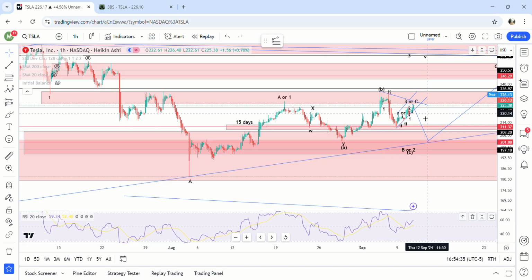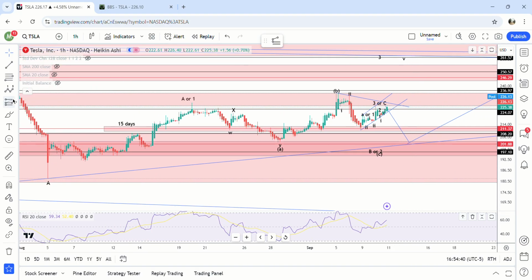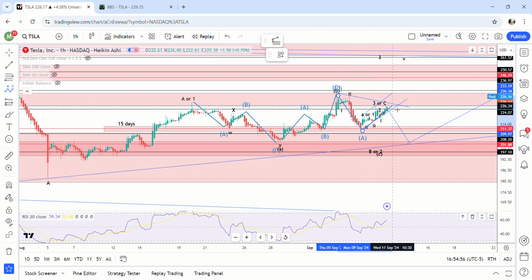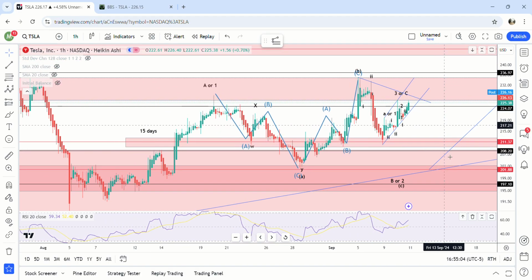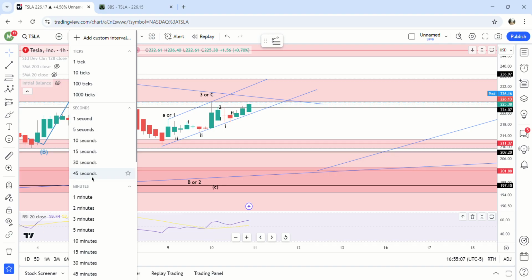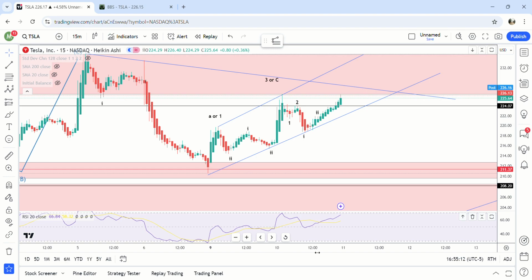Now we're getting what looks like a corrective move up. All of these have been ABC. So is this an impulse down and that's it? Now we're going up, but this looks corrective. So in my opinion, it makes more sense for this still. So let's zoom in here now on this wave right here and go over what's going on here. How could this work out?